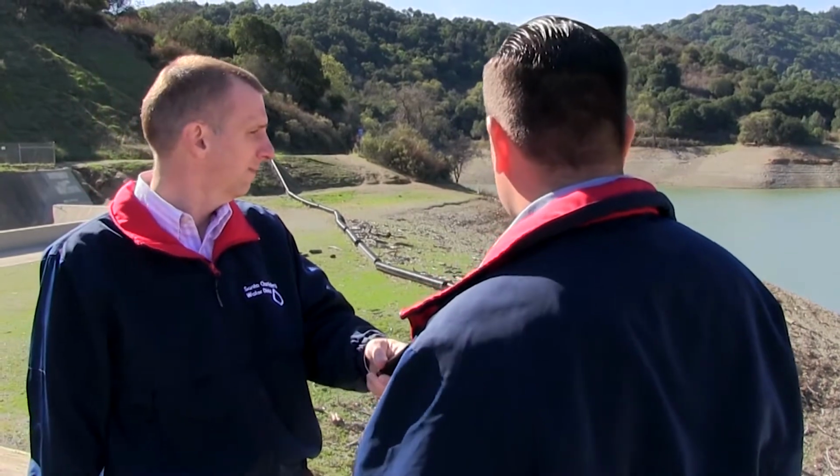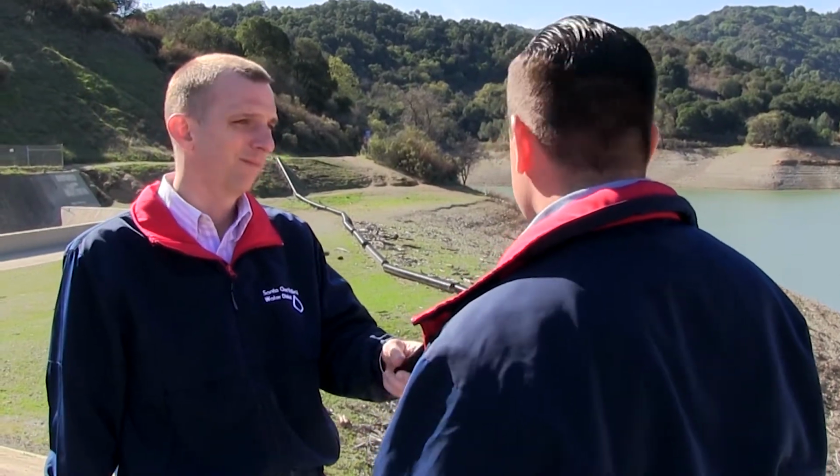Hopefully, yeah. And that's why we slowed down our releases out of the reservoirs, to save that, because it's going to evaporate more in the summer with hotter weather. So it's let's not let all the water out now. Let's see how bad the summer's going to be, and hopefully we can make it until next winter.